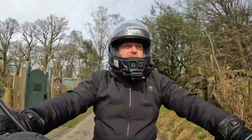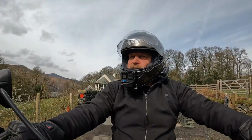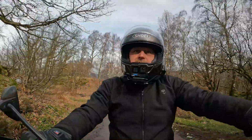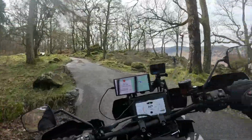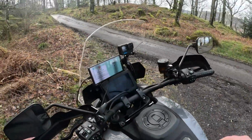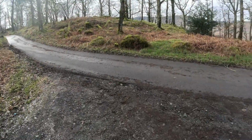150 yards to the right. See what I mean about those paying displays there, look. Wow. Look at that. Let's go and have a look at that view, shall we? So this is it, folks. Surprise View. That was a surprise coming up here.